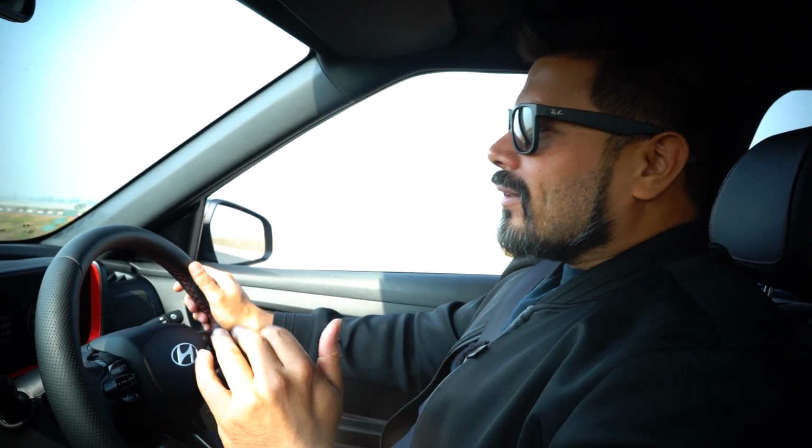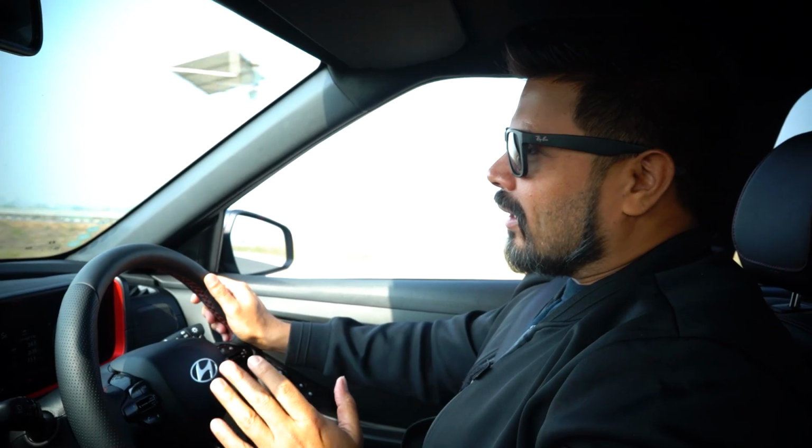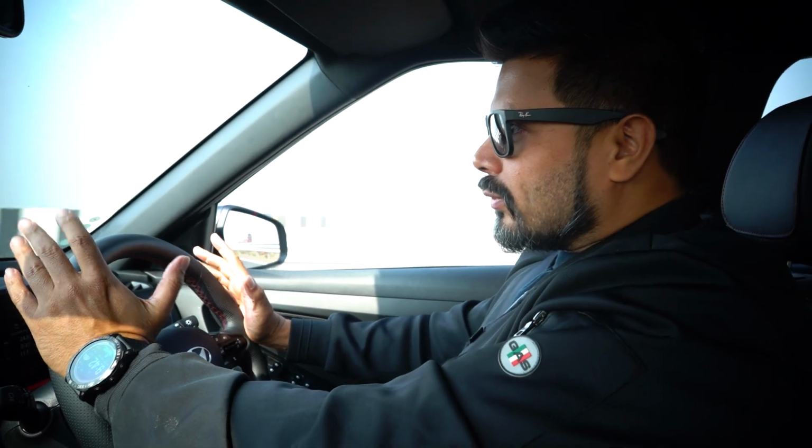In terms of the top speed, this car is capable of not just nudging, but also going past 200 kilometers per hour on the speedo. And while that's not recommended, you should not do that, but this car is capable of reaching those speeds. So it's a pretty performance oriented car.